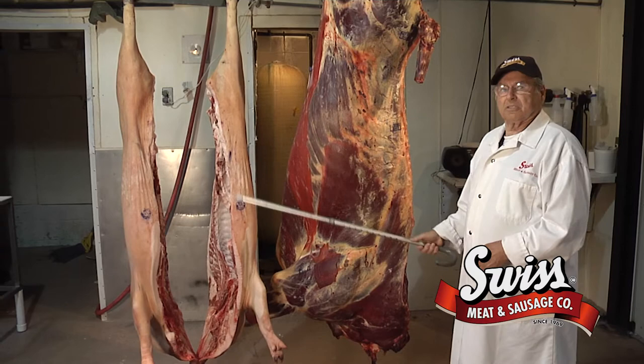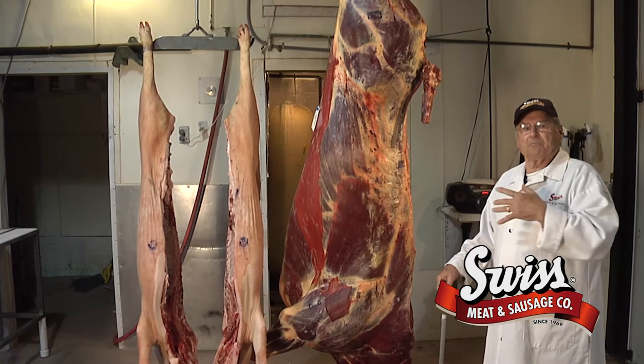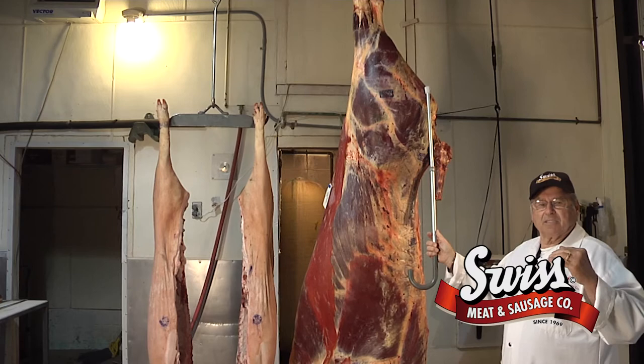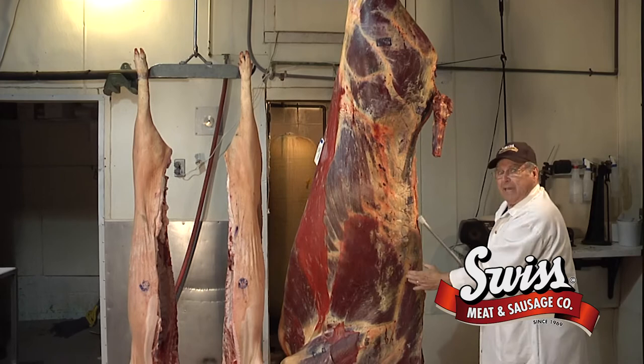And with the different cuts, people always want to know, how many T-bone steaks do I get? And they think a 1,000-pound beef would have at least 500 pounds of T-bones. No, they don't. The hindquarter is your most expensive cuts, because that's your boneless roast, your rump, your round, your sirloin steaks, your porterhouse steaks, your T-bone steaks, and then your ribeye steaks all come off of the backbone.